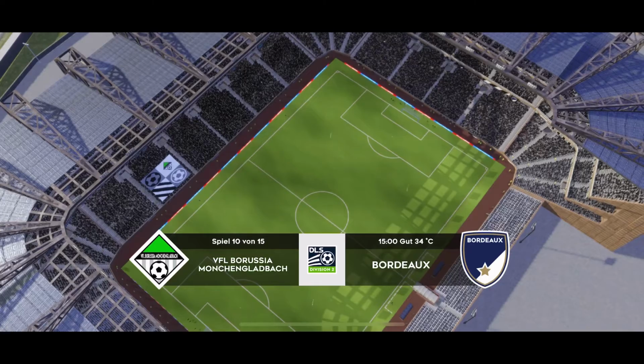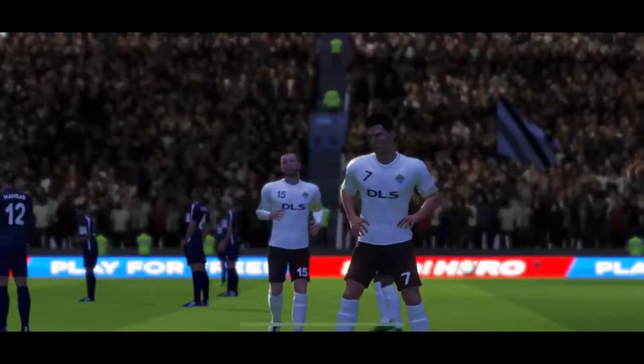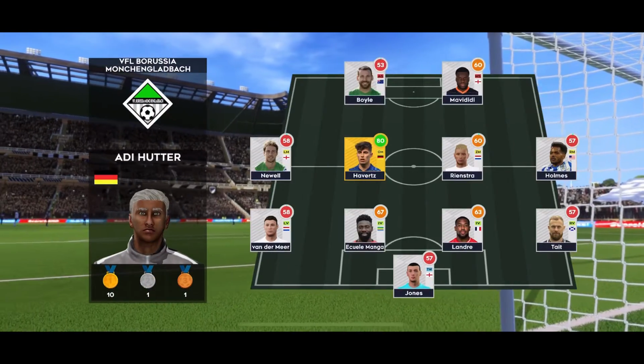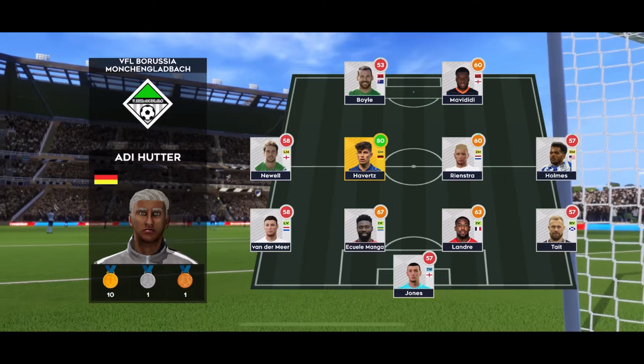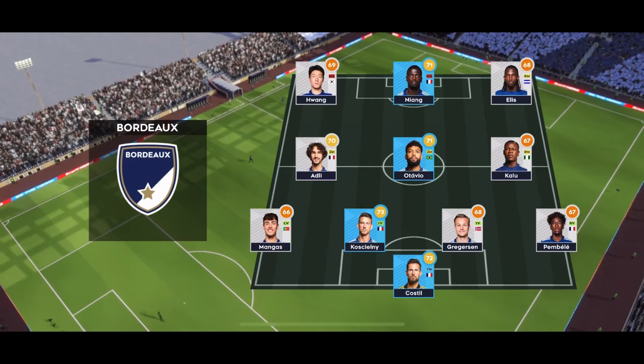Welcome to today's exciting match. Both teams looking to walk away with a win. Let's see how the teams line up today. The home team has gone with a strong lineup here. And the away team have gone with this formation.